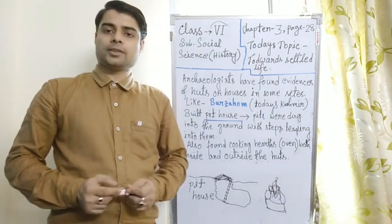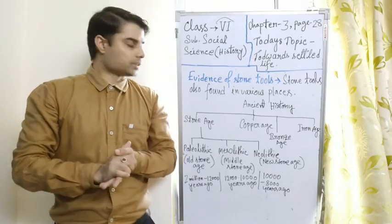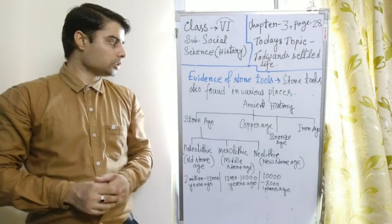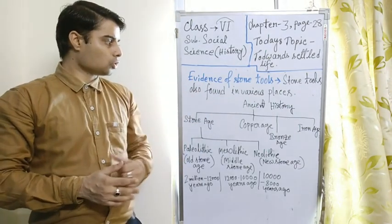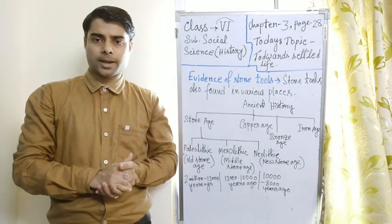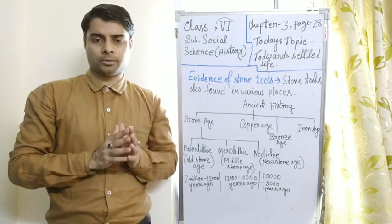After this, we have to see what kind of tools they found at that time. Now we will be discussing the evidence of stone tools. At that time, stone tools were also found in various places by archaeologists, and those stone tools are very different from the Paleolithic age, and they called them Neolithic stone tools.